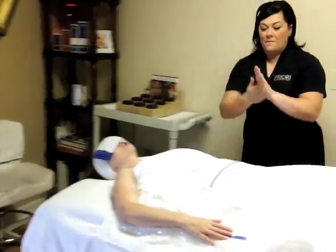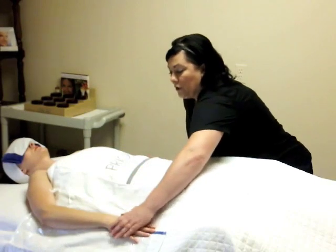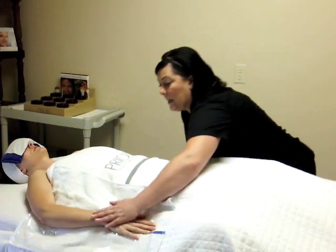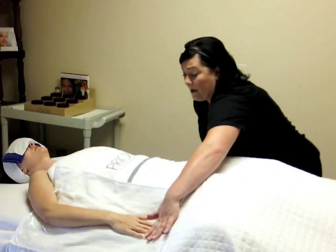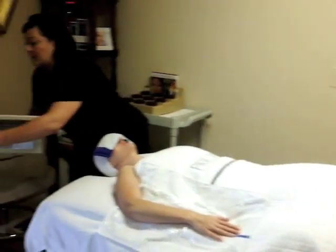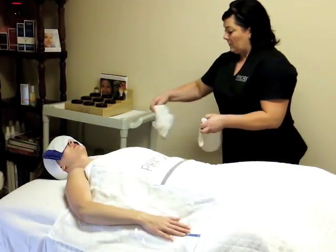And we never do the hand treatments singly. Every time you do a hand treatment in a Priori facial, we do everything in tandem. So it feels nice and relaxing and even for the client. It adds to the experience. And as you can see with the Pro Peel Cleanser, all I've done is applied it about 3 times to the surface of the hand and forearm up to the elbow.